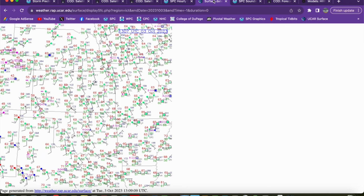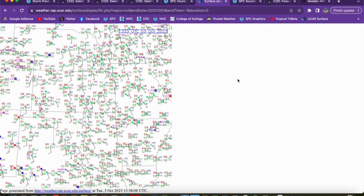All right, let's look at some surface data here to really get a pinpoint on where these features are located. So, really patchy moisture, not super high moisture content. Dew point values only reaching the low 60s here across eastern New Mexico, west Texas. Your best moisture is still relegated down here into far west Texas, southwest Texas. Dew points in the mid to upper 60s there. Places like Midland, Odessa.